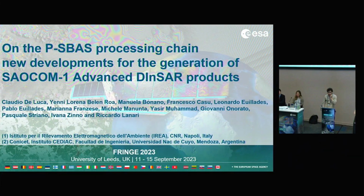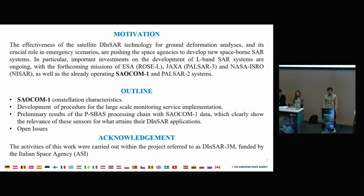Hello, everyone. Let's start with the motivation of this research activity. Essentially everybody knows the great impact that the DInSAR technology and consequently the satellite SAR systems have for emergency scenarios and also for civil protection purposes. This fact is pushing the space agencies to invest in new satellite SAR missions, and in particular in the last years big investments have been made for L-band satellite constellations. I'm talking about forthcoming missions like ROSE-L, NISAR, ALOS-3, and also about the operative constellations like SAOCOM-1 and ALOS-2.